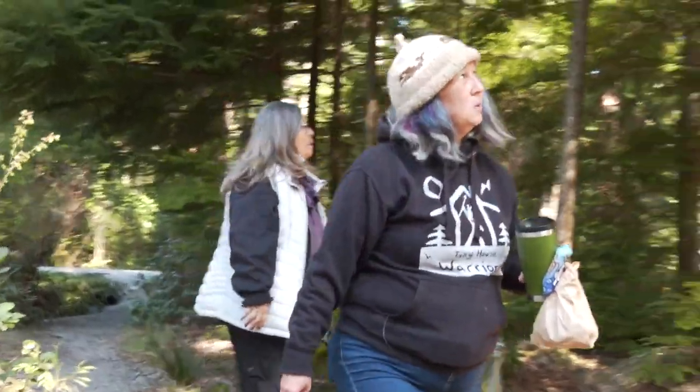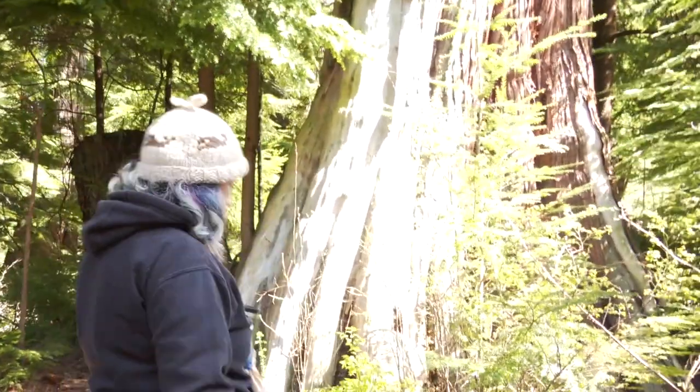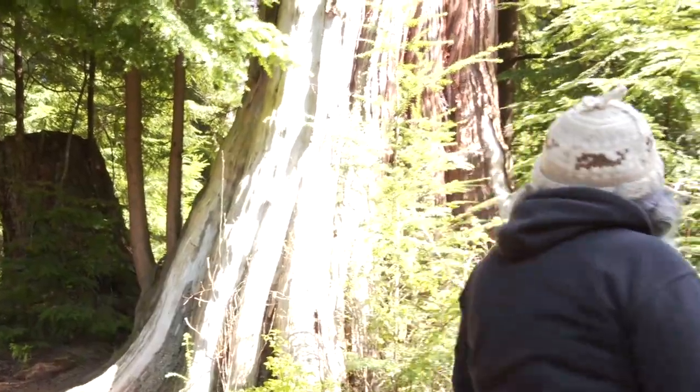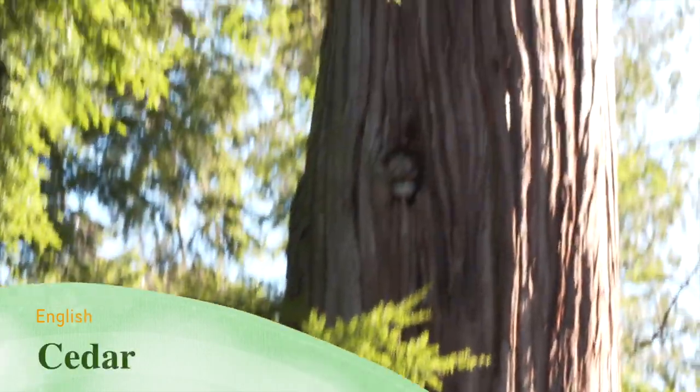Then we see this old dead cedar here. It's actually pretty high, isn't it? Wow, look at that. Even in its death, it's so strong, yet it's a soft wood, right?